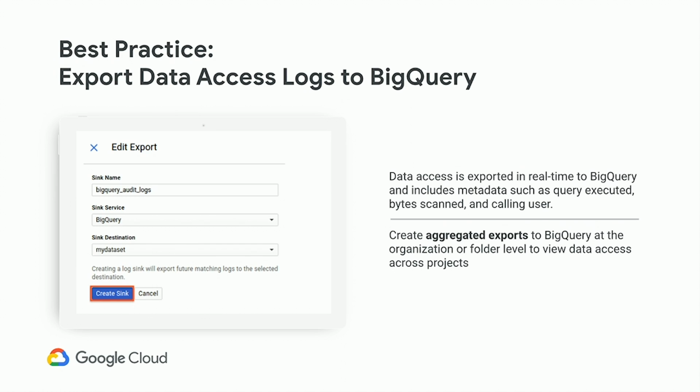That way you can query over those data access logs, and you can have those data access logs in a single place. So you could have thousands of projects using BigQuery, but if you use an aggregated export of those logs to a single BigQuery project, then all that data is going to exist in a single place. All that audit data for your entire organization in a single data set and easily queryable by people who are interested in knowing what's exactly going on.